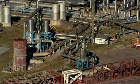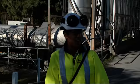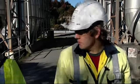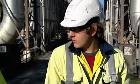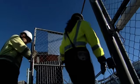Scott's job is to look after many pumps, pipes, in fact anything mechanical that's needed to support the generation of power. What's the problem over here? There's a pentane pump over here that pumps pentane from a storage tank into the system, and it's not working, so we're just going to pull it out and see what's wrong with it.